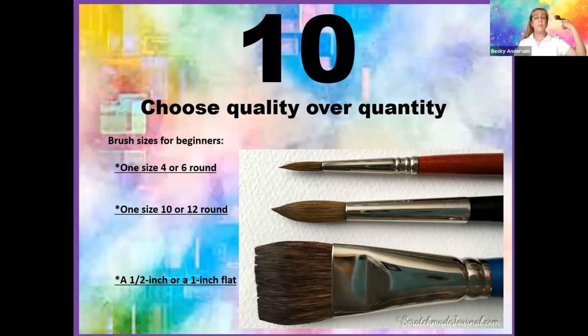But as far as the round brushes are concerned, you don't have to buy expensive ones. In fact, you can buy a pack like at Walmart or Michael's. Just keep in mind that the reason you want to spend maybe a little bit more on them, and what I mean by more is somewhere between $8 and $20 per brush, is because if you buy the least expensive ones, the ones that come in a pack of 10, as soon as you start using them, the bristles fall out and they get all over your paper and it creates a mess and it's very annoying.